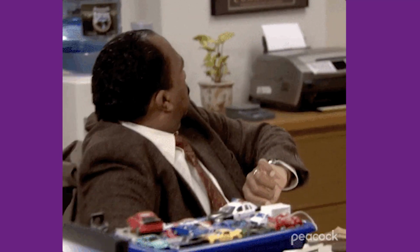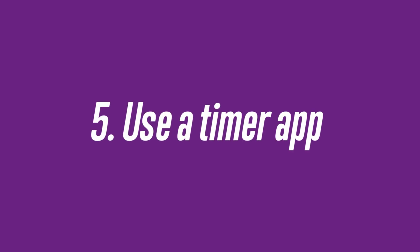Tip 5. Use a timer app. Using a timer app to measure your studying can help record your progress and make you feel rewarded for the time you spent revising. Some apps have timers you can set. For example, they'll have an alarm that goes off every 30 minutes to remind you to take a break. Some apps also have study streams that are live where you can study at the same time as others, and these ones are my favourite.